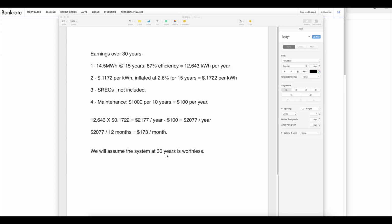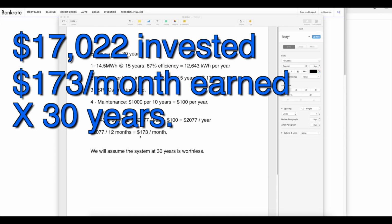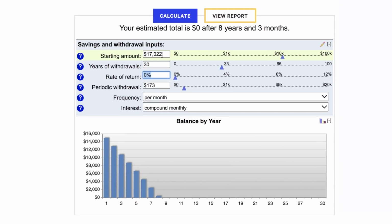Well, break it down and make it simple. What we have done here is we've invested $17,022 and we have earned $173 a month for 30 years. So if we come over here to our savings calculator, we start out with $17,022, we work on 30 years, and we withdraw $173 per month. What interest rate do we have to earn for this to equal $0 at 30 years? Obviously at 0% interest, it's $0 at 8 years.